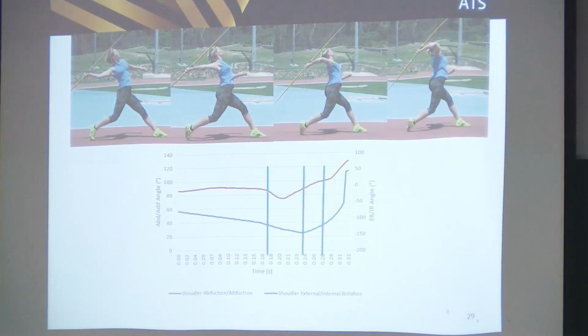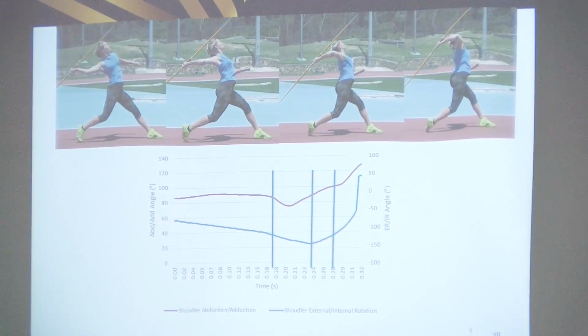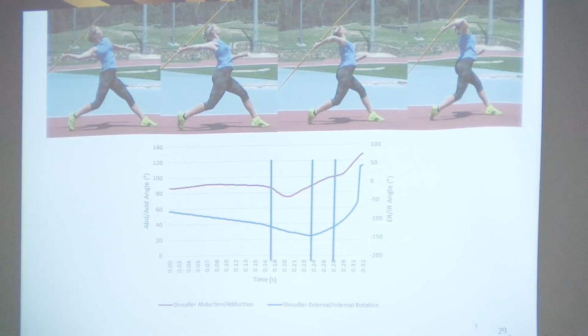So as she comes into the throw, back foot contact, front foot contact, peak external rotation and release. As that front foot lands, there's a slight abduction of the arm, and external rotation continues to increase. And then as she starts to abduct the arm, after the initial drop, there's a continued increase to the point where she hits peak external rotation.